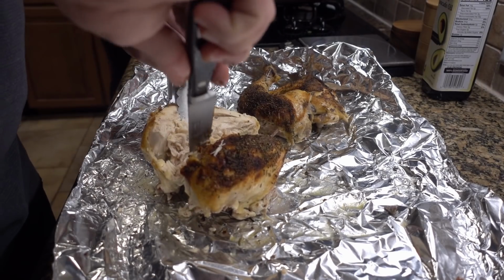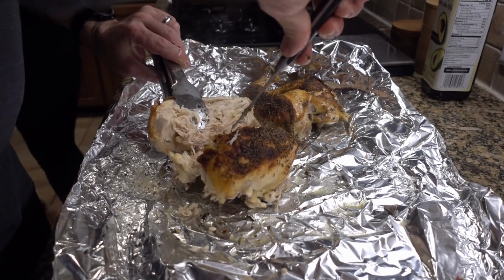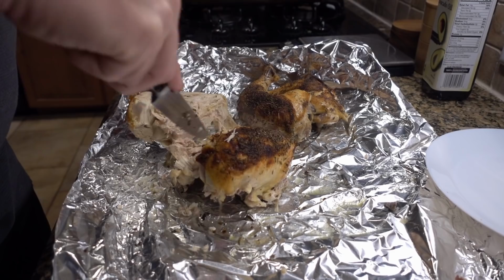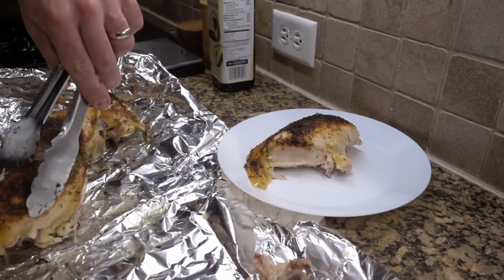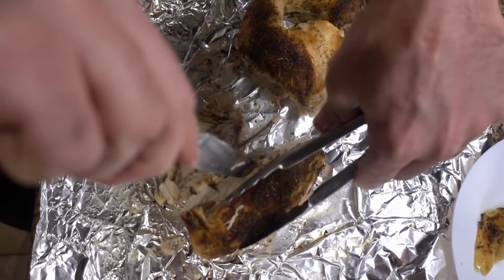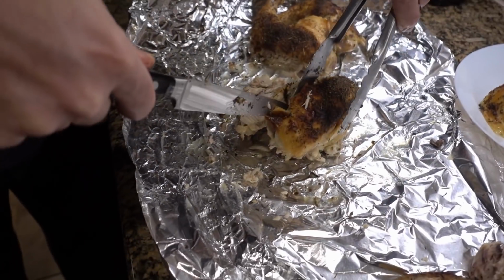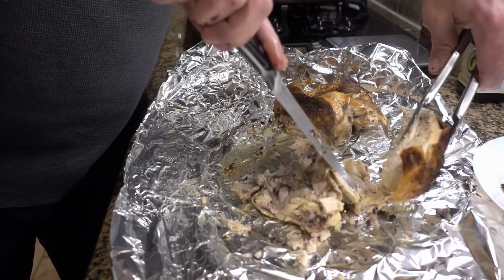So Kyle is using that bone as a reference point and running his knife down it and that whole breast will come off in one piece. So it makes it much easier to dice up and for presentation purposes. So there's one of the breasts and he'll do the same thing to the other side. Let me see if I can get an angle here so that you can see. But pretty much run the knife on that bone and it's easy peasy.